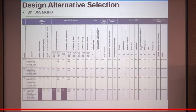Well, we need to look at that option, whether it may or may not meet our purpose and need. We want to make sure that we vet through all the options that are available. Fortunately for this process, we really did that well during the major investment study, which allowed us to fine-tune what we were doing with this project. 2045 is our projection year for traffic, so we compared and contrasted all of the intersections, the ramps, and the main line.